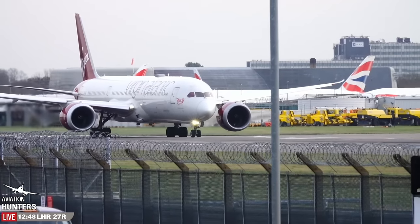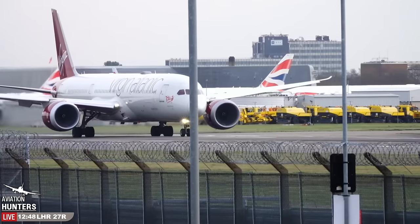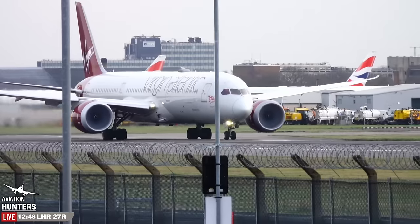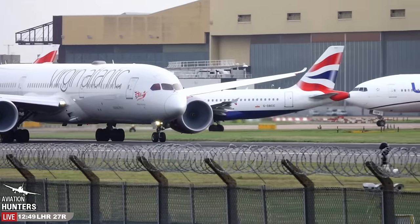There it is. This is going to be the 787-9 Dreamliner heading to Seattle. Flight number VS105 just on the move now. The 787 is registered as G-VUYM, Golf Victor Yankee Uniform Mike. It's an 8-year-old jet, this one. April 2015.